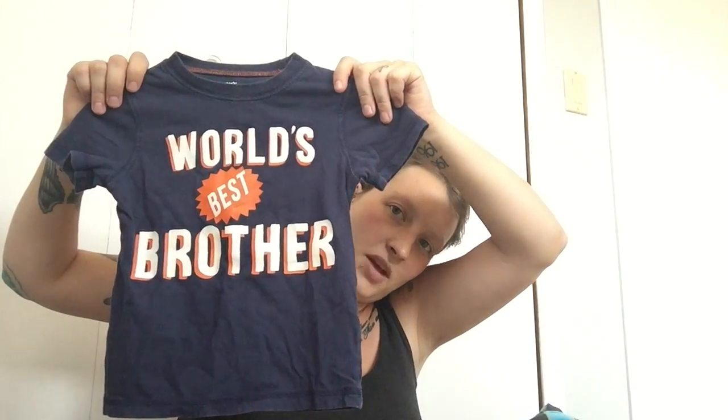Perfect. Yes. World's Best Brother. He does have one like this. I think it's like Best Brother in the Galaxy or something like that, and it glows in the dark, from Children's Place. I want to say that might be a 3T and this is a 2T, so either way. He's going to be a new brother, so he can wear a lot of those shirts.